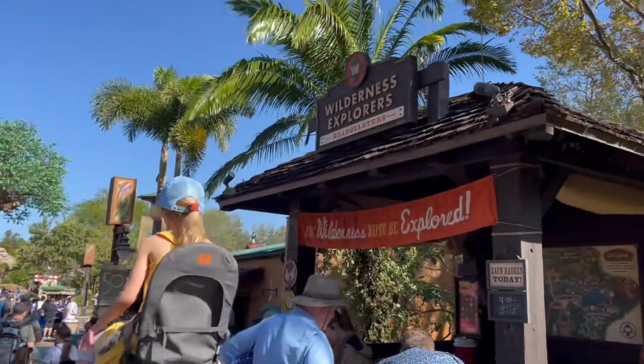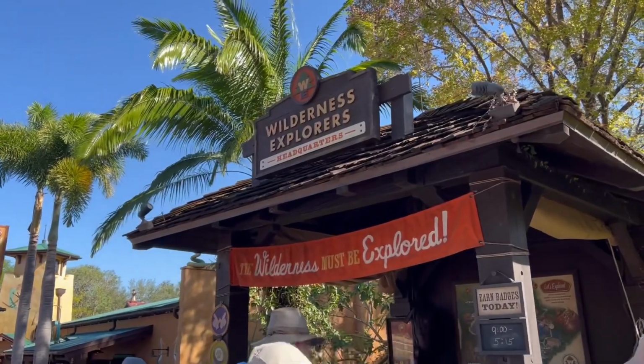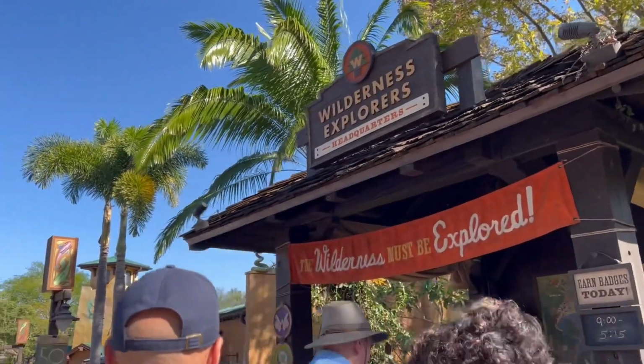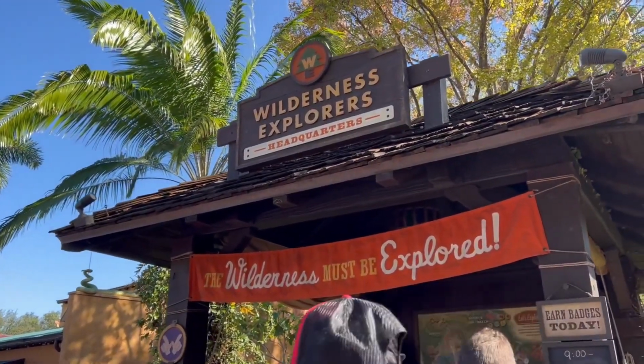Before we get there, I'd like to introduce you to my favorite thing here, which is the Wilderness Explorers headquarters. If you stop here, you can get a workbook and get stickers and badges and learn all about different animals and conservation all throughout the park and become a true Wilderness Explorer.